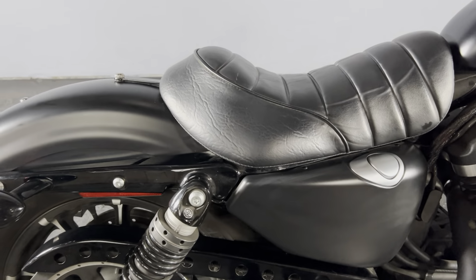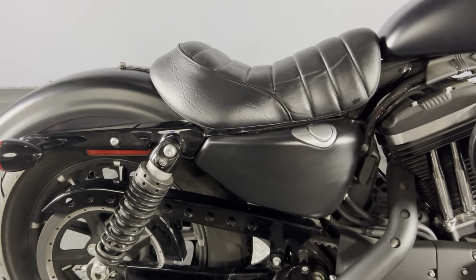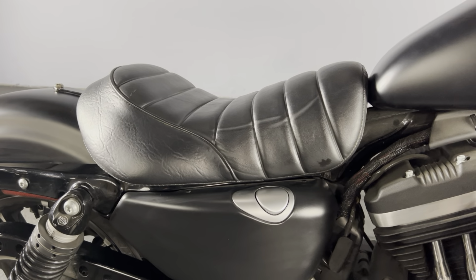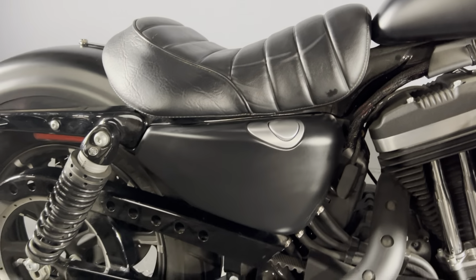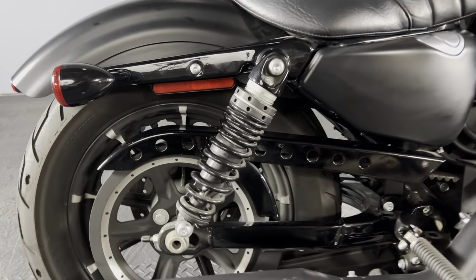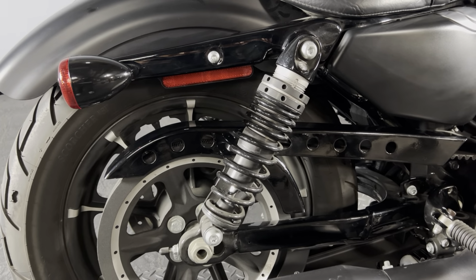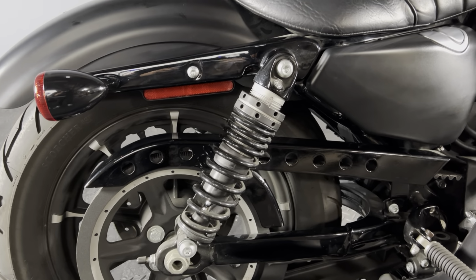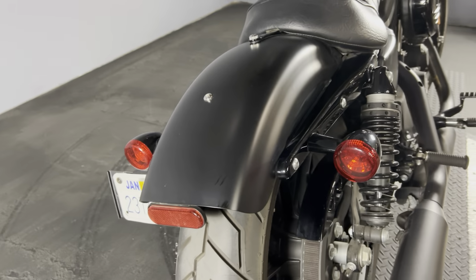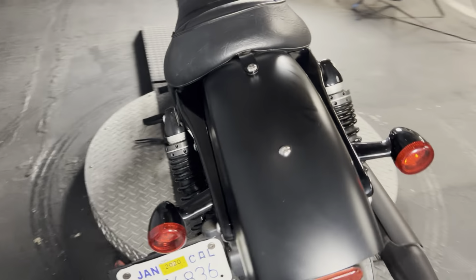All you have to do is add the passenger pillion, take someone along for the ride. Solo tuck and roll seat. The nice low seat height, perfect for all heights of riders. Rear suspension is preload adjustable to accommodate for two-up riding or for a more aggressive riding style. Bullet turn signals in the rear.